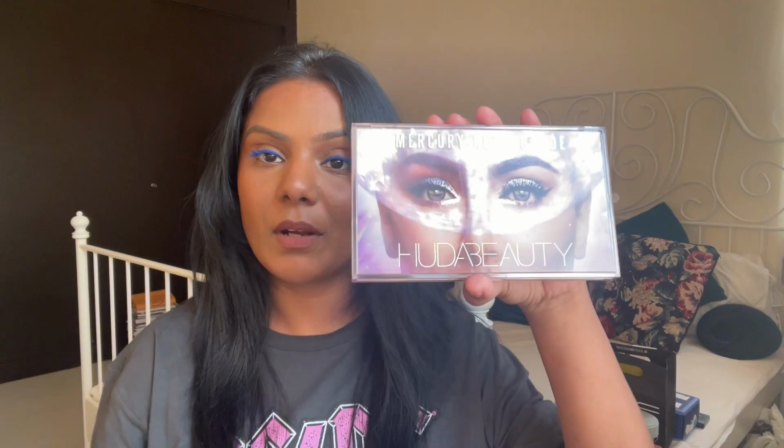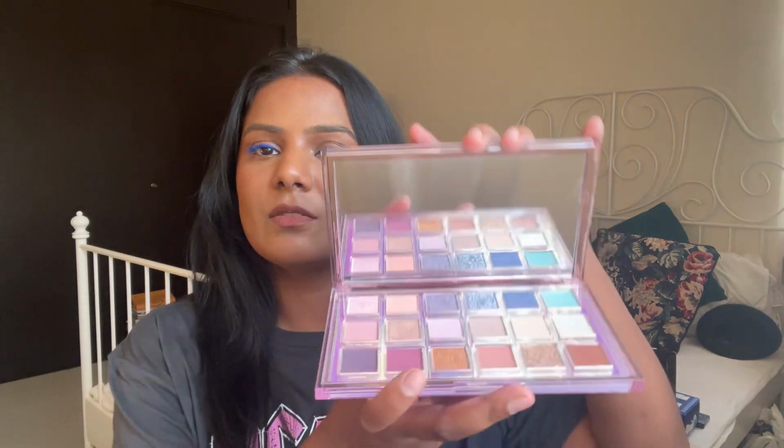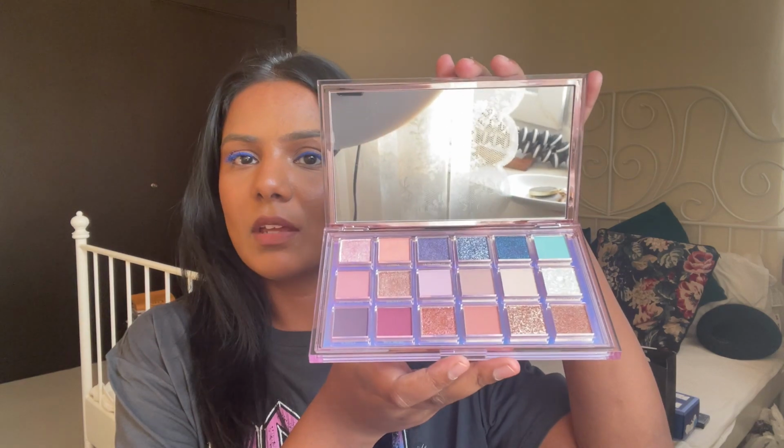So let's move on. I bought two more palettes. The first one is the Mercury Retrograde palette from Huda Beauty. I also got this from an Instagram page called International Brands India. I got this for a steal price. I think this is my first big Huda palette. I had one called Rose Gold Remastered, and that was really long back, I think 5-6 years back. I wasn't even into makeup back then. So this is the first big palette of Huda that I have.